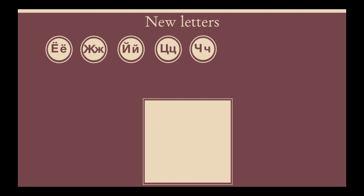This is letter Ch, similar to the sound at the beginning of the word chair in English. Letter Ch, sound Ch. It does look a bit like number 4, but not quite. Let's see how to write it. Letter Ch, sound Ch.